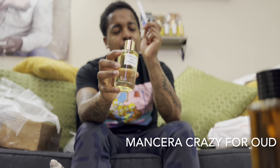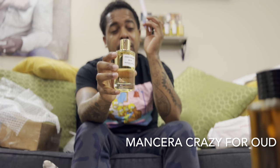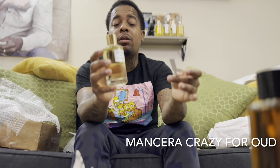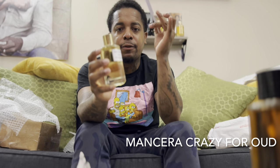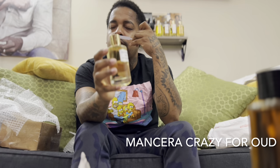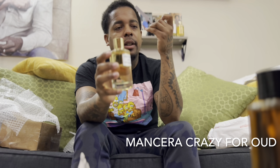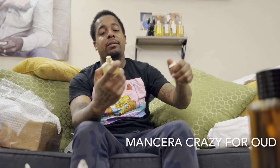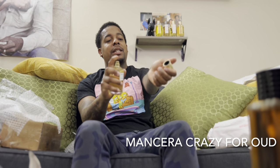I like it more than the tobacco. It's so well blended, so well put together. I'm so sorry it took me so long to get this fragrance. Oh, my goodness, this is heaven. You know what I'm about to do. This baby going on skin.